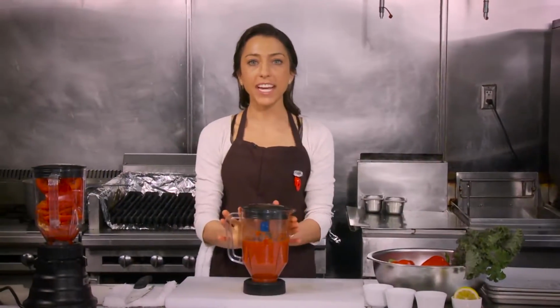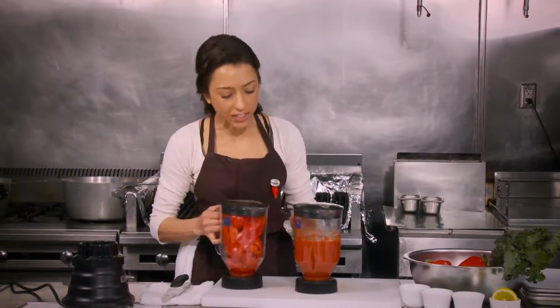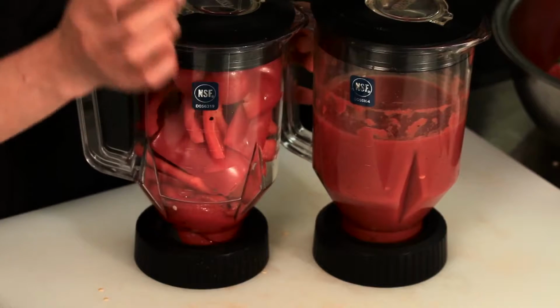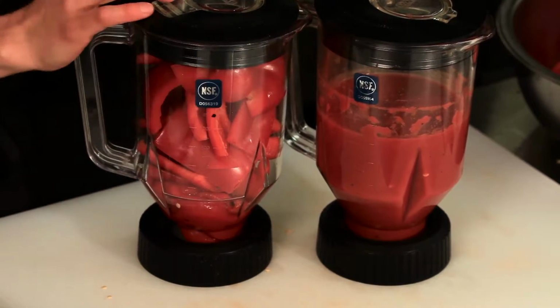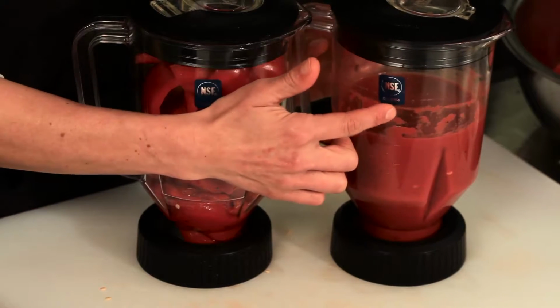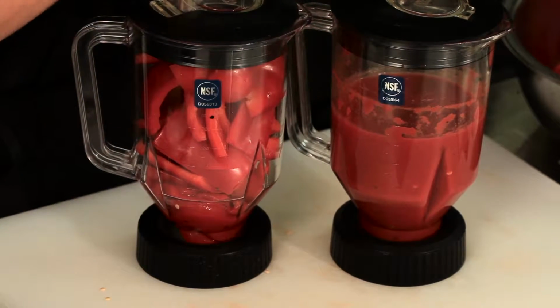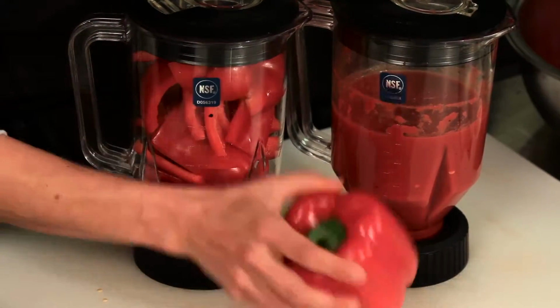Same thing, nice and blended up, and one of the things you'll see with that pulsing action is that the color doesn't change much. If the blade is whipping air into my mixture or it's heating it up, this would be a really bright pink color. And that's not ideal. I want that rich, deep red that matches my original bell pepper.